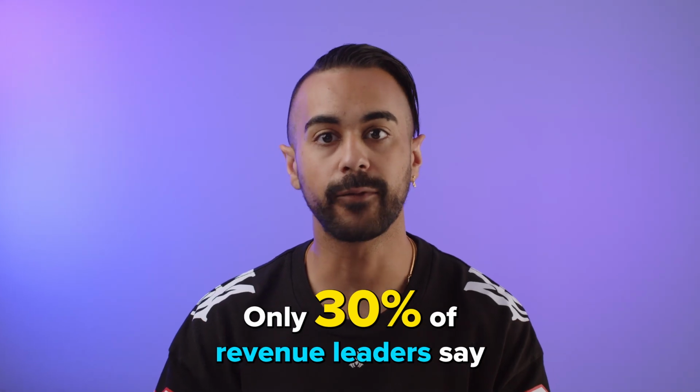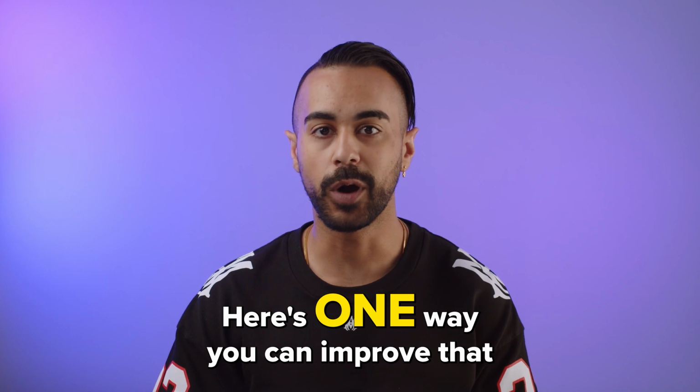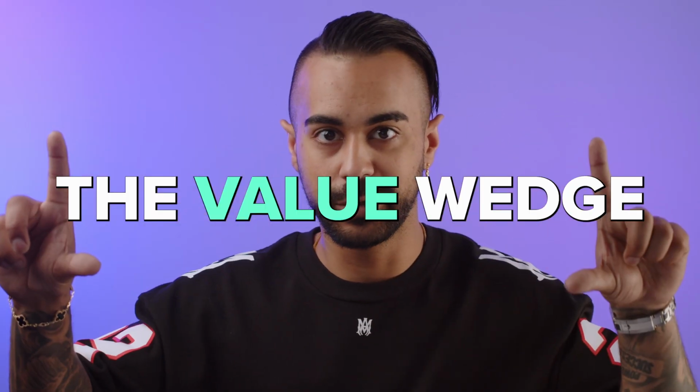Only 30% of revenue leaders say their reps can differentiate effectively against competitors. Here's one way you can improve that: the value wedge. Think of a Venn diagram.